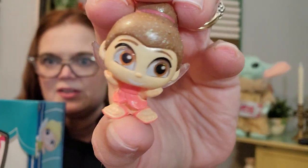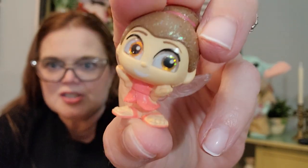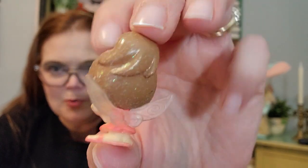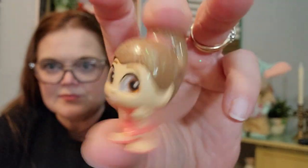There's not blind bags. She's a fairy. Does it say who she is on the box? Oh, she's got glittery hair. Oh, she's got flip-flops on, too. Look at her little wings. She has a red dress? She's got a pink dress. I'm pretty sure it's this exclusive figure. Her name is Fern. I don't know. Fern. We don't know who you are, Fern, but you're really, really cute.